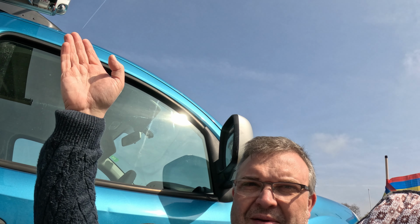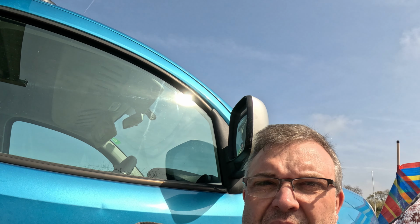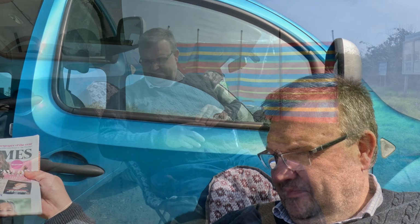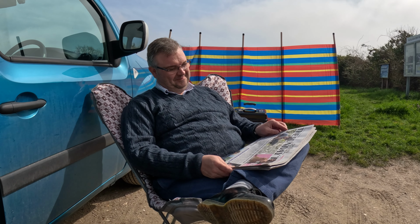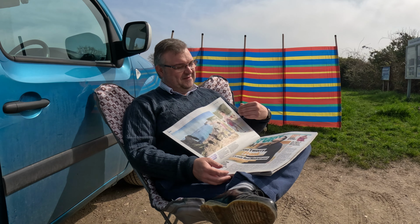We have got John in the background. The awning is up, you can see. And of course, like every true-born Englishman on a Sunday afternoon, what you need is a copy of the Sunday Times. This is the life.